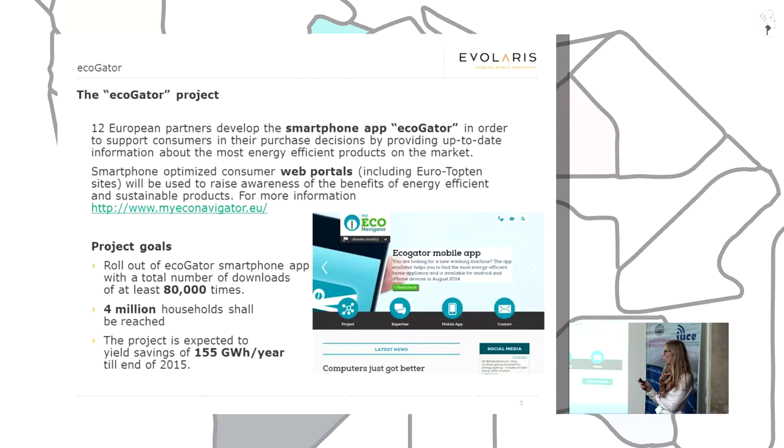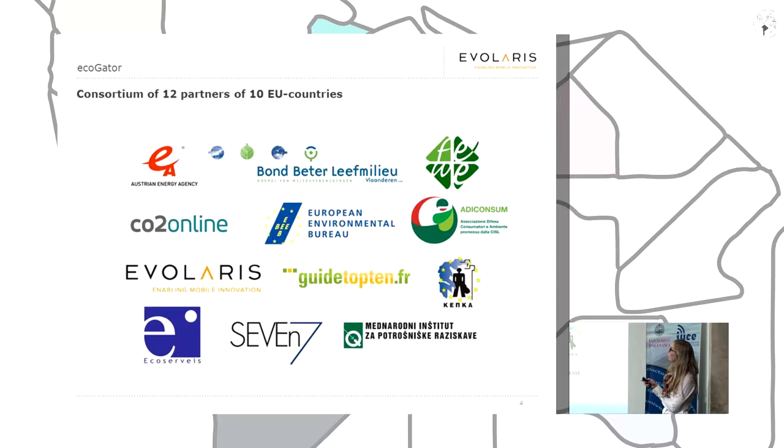Here on this slide, you can have an overview of the 12 partners from the whole European project, inter alia, the logo of my cooperation partner, Eraris.